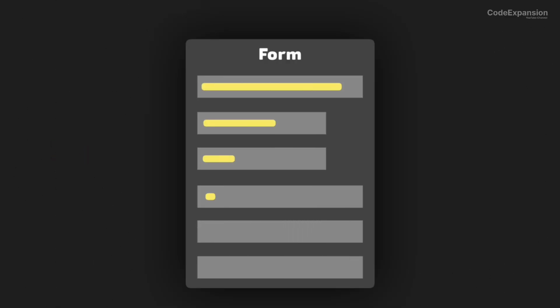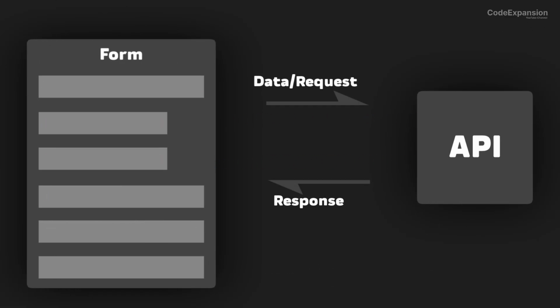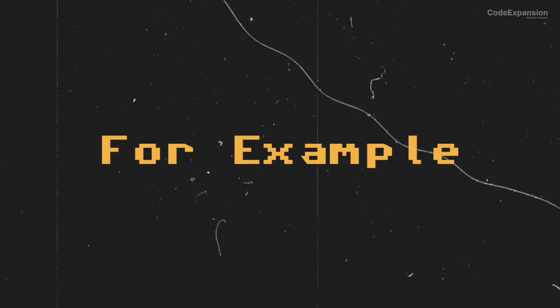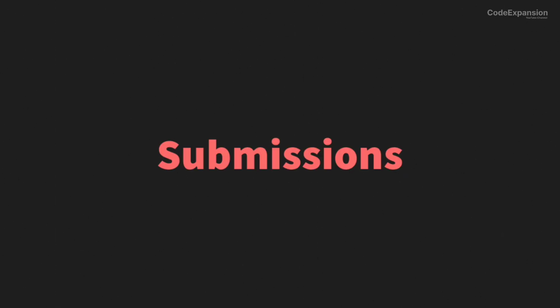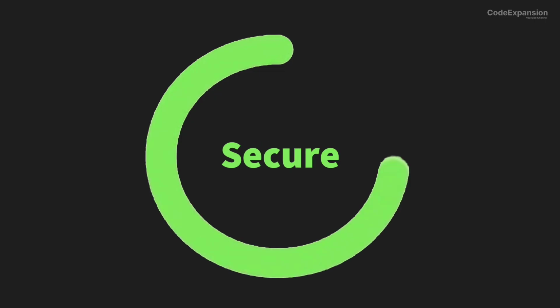Server actions. Say you have got a form. Normally, you would send the data to an API and wait for a response. With server actions, you write a function that runs on the server and call it straight from your component. For example, a button could trigger a server function to update a database. It's server side, so sensitive stuff stays hidden. It's perfect for submissions, even with files. It cuts off extra steps and keeps things secure.